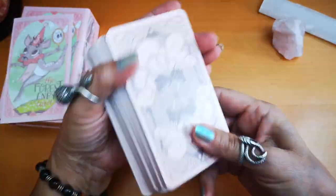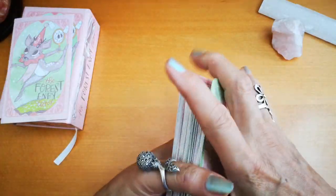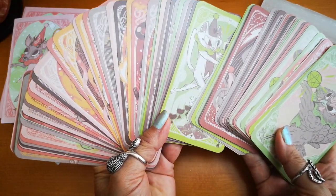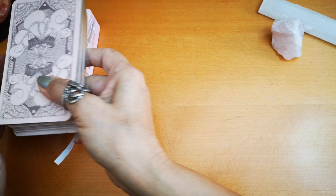So that's how it looks. The back's adorable, and I love to show it to you this way because you will then see the beautiful color combination of the cards. So that was the first deck I wanted to share with you, which is an indie deck, the Forest ENBY.